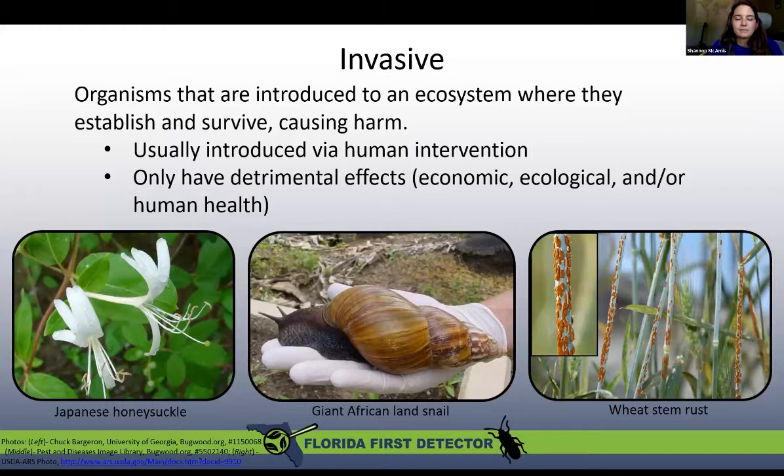And just like introduced species, invasive species are usually introduced by people, although usually it's accidental, through shipping of goods or movement of people from country to country, but sometimes they are intentionally introduced. And a lot of times, if the release is intentional, it's because the person doesn't realize that organism could have a negative impact on the environment. One example of this type of introduction is the giant African land snail.